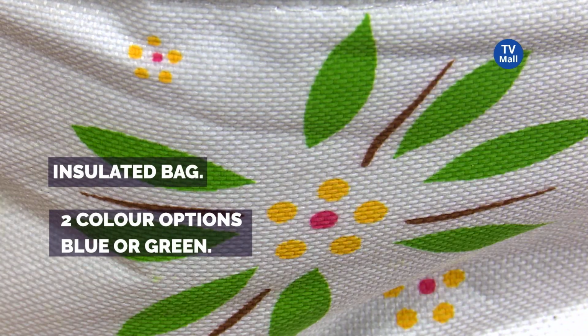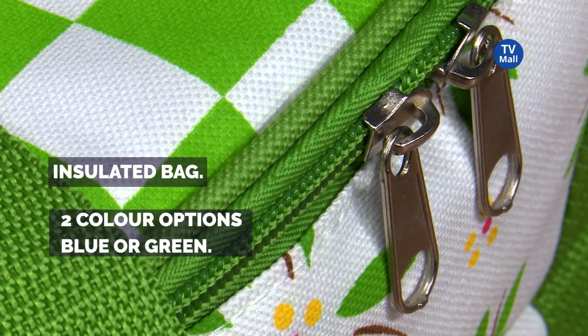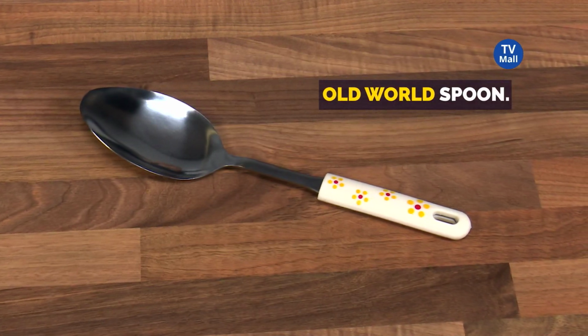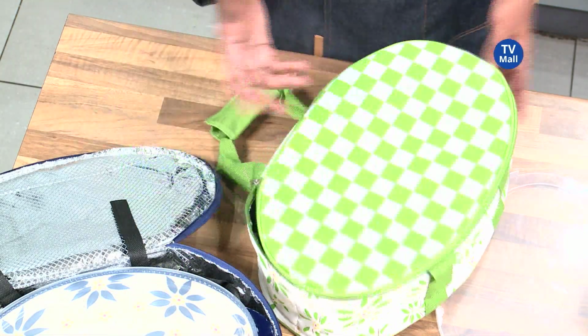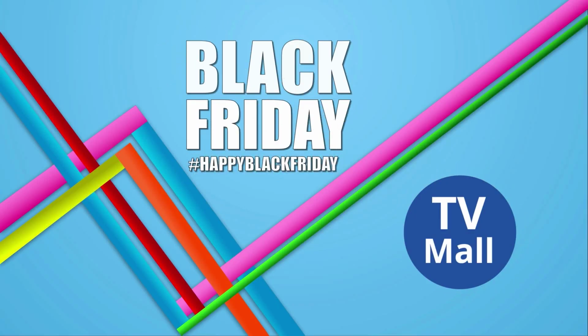Right. Now, I'm thinking about cold puddings. If I was to make, let's say, a peppermint tart in my casserole dish, would I be able to carry it in the insulation bag? Absolutely, no doubt about that. As you can see, our insulation bag doesn't mean only hot food, you can have cold food as well. You can even put ice inside here if you're having a cold dessert, which makes it even more portable, because wherever you're going, you can carry it around.